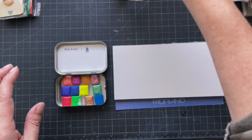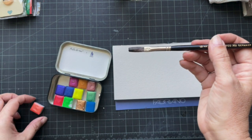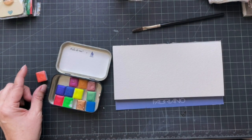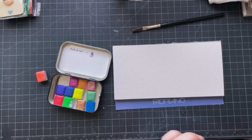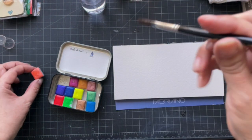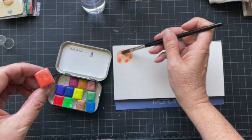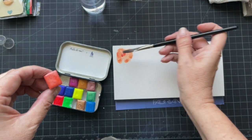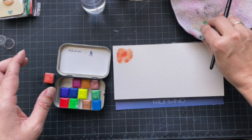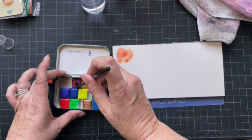So I'm going to use this new brush from the store. We'll start with the orange. I may want to just spritz these to get them going, just make sure I get a good amount on. So that's the orange, and this is just Fabriano paper, nothing special. Here's the pink, which had a little bit of something else on it, I think the gold.